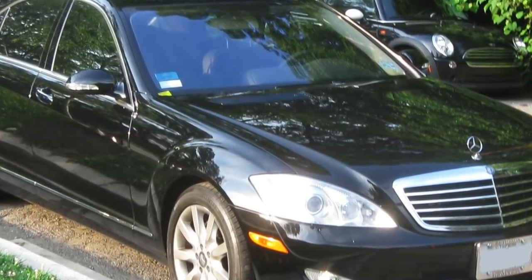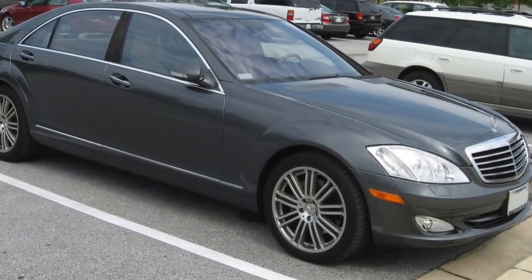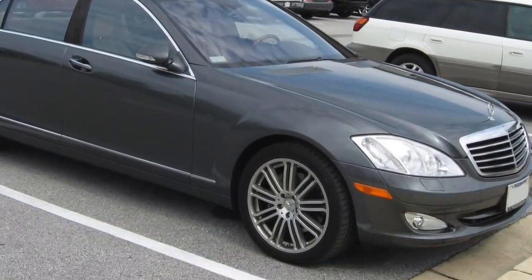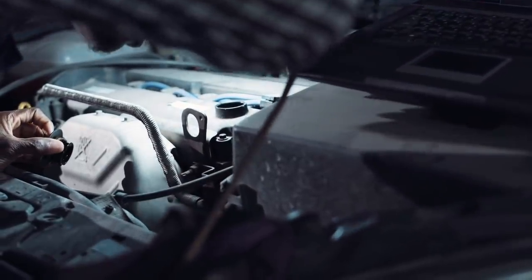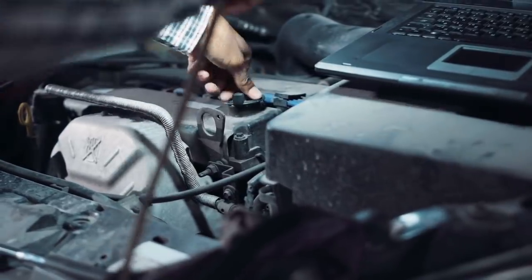Although it's still pretty pricey at $12,919, it's still one of the best looking cars at the used car dealership. Mercedes-Benz can have some expensive parts that need to be replaced, so it's important to consider having a mechanic take a look at it before you decide to buy.